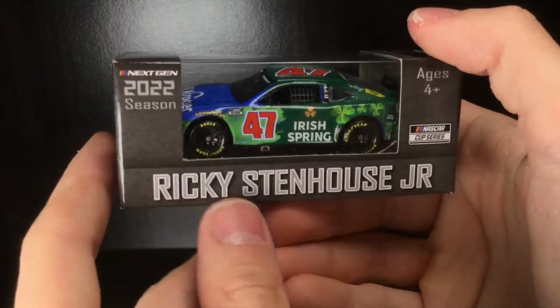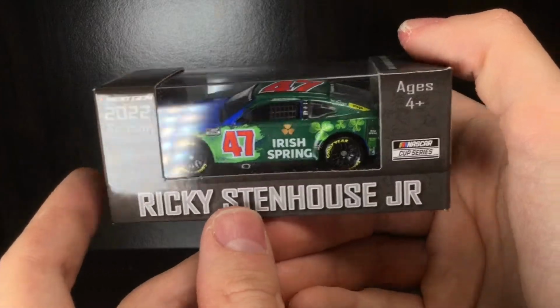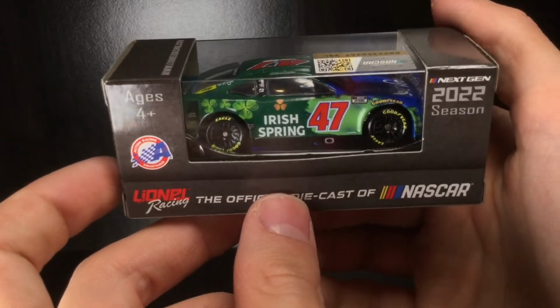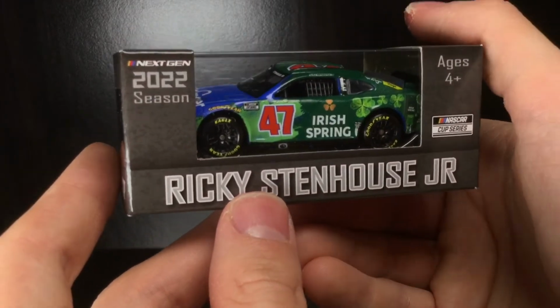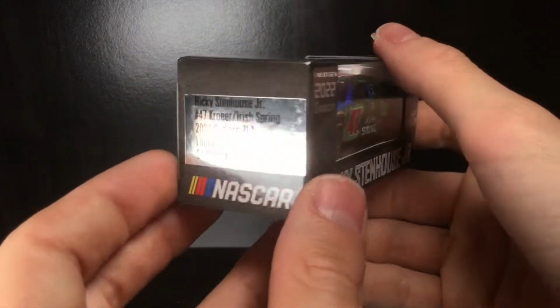Today we have finally the first ever JTG Daugherty diecast for Ricky Stenhouse Jr., released in the Gold Series. It's crazy to think they didn't make a car for him in 2020 and 2021, considering he had like 30 different paint schemes every year. But in 2022, we finally got a paint scheme made. This is the Irish Spring Kroger Chevrolet Camaro.